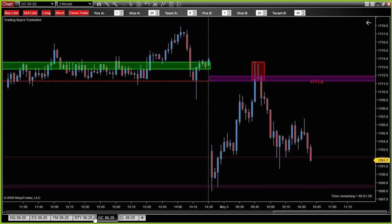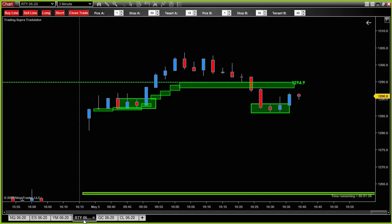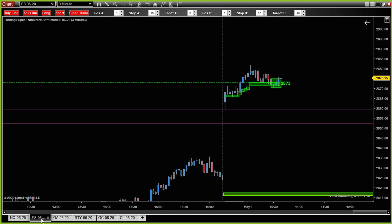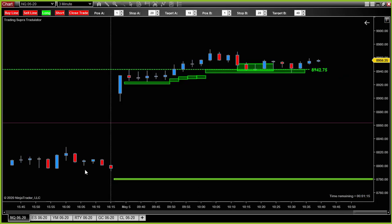So a little bit of a bounce, and now gold's giving in yet again. RTY slowly cooperating. YM a little bit up off of the buy line. ES recovered. And NQ, no orders as the market's just above our Tradulator buy line.